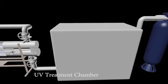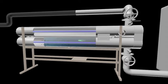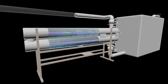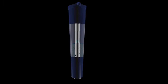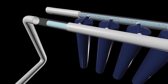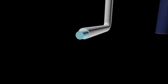Here, water is subjected to UV light of wavelength 254 nanometer at high intensity of 3 lakh nanowatt per square centimeter. This will kill all the pathogens present in the water. It goes through the micron filters to remove suspended particles up to 1 micron as well as neutralized pathogens. The water is safe for usage.